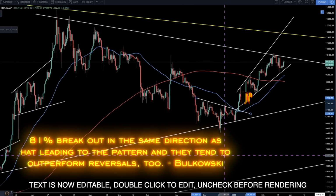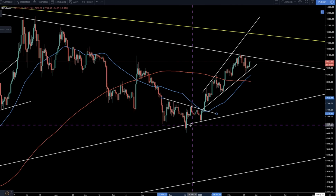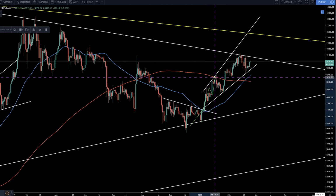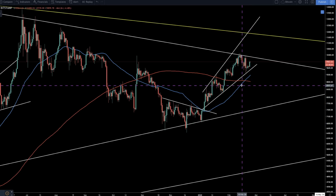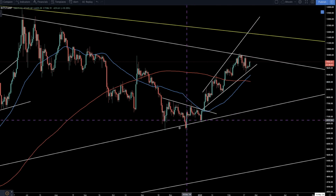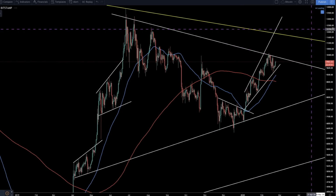So what that means is we had this inverse head and shoulders with upward momentum, right? We had this upward momentum, and 81% of the time, if you have upward momentum going into an ascending broadening wedge, the breakout will be upwards. So 52% failure rate in a bearish way, but 81% success rate if momentum is gearing upwards. Those are pretty bullish stats for me.